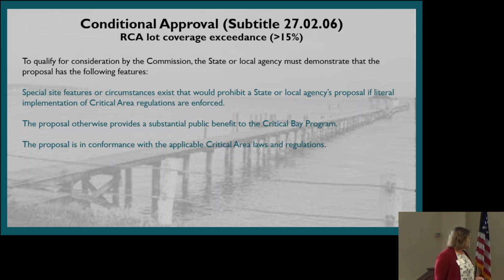The second criterion for consideration is that the proposal otherwise provides a substantial public benefit to the critical area program. They do environmental studies and inform policy and program development for the Chesapeake Bay. And then the third consideration is that the proposal is in conformance with the applicable critical area law and regulations. This proposal is in conformance with all critical area law and regulations except for the lot coverage on the RCA.